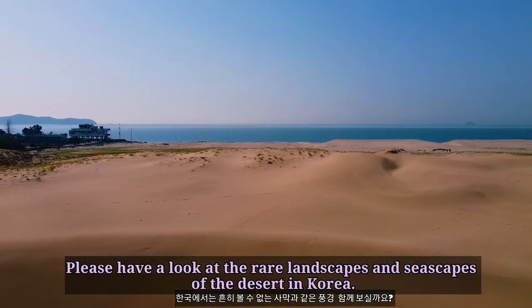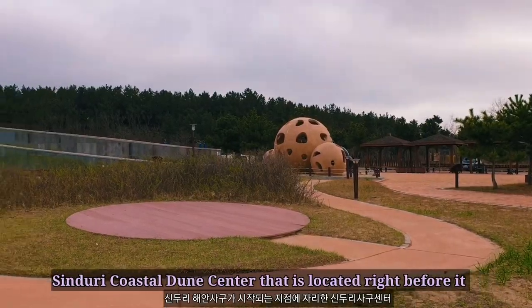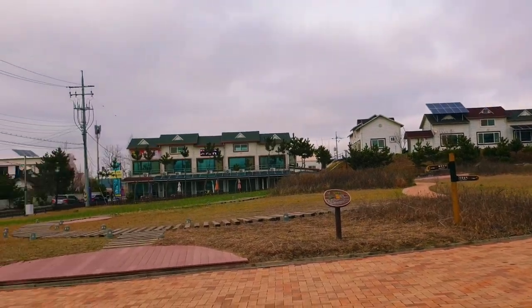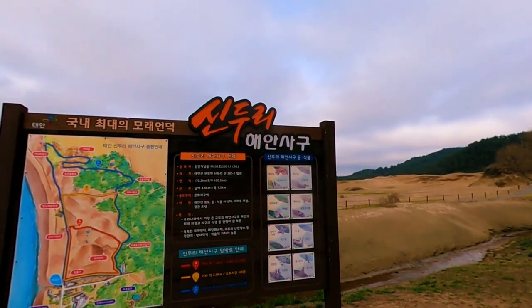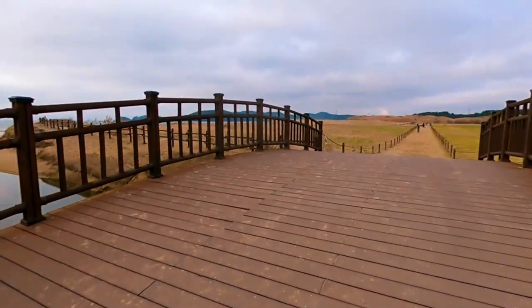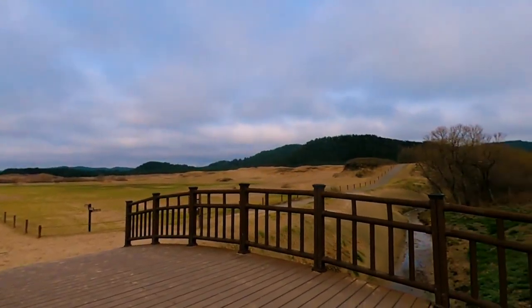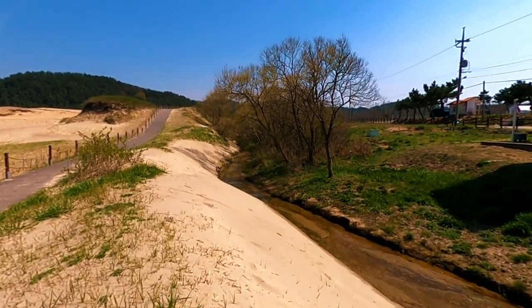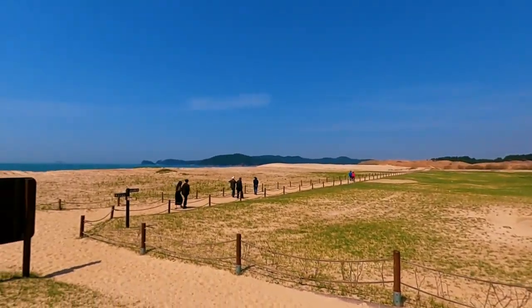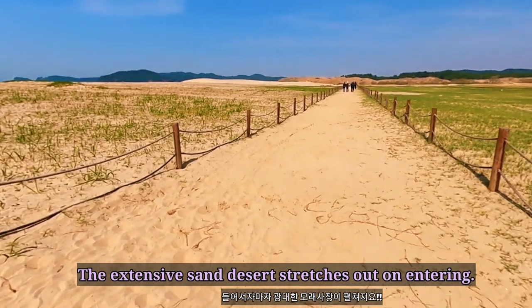Please have a look at the rare landscapes and seascapes of the desert in Korea. The expansive sand desert stretches out on entering.